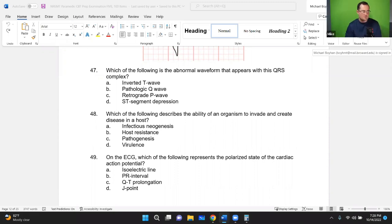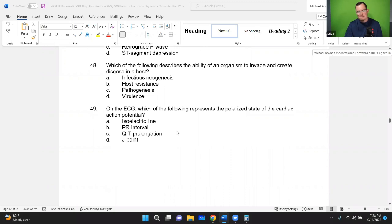The other terms: host resistance is a rapid immune response to a pathogen. So if you create a rapid immunity to this pathogen, that is known as host resistance. And pathogenesis is the development of a disease. When a disease develops, it's called pathogenesis. The other one, infectious neogenesis, I didn't know what that was. Couldn't find any good stuff on it.